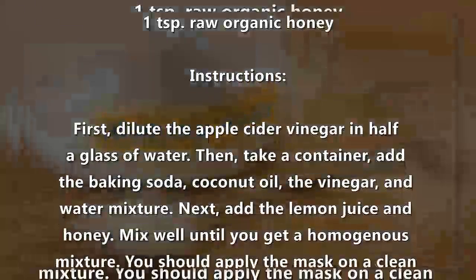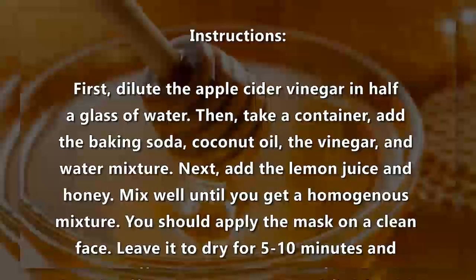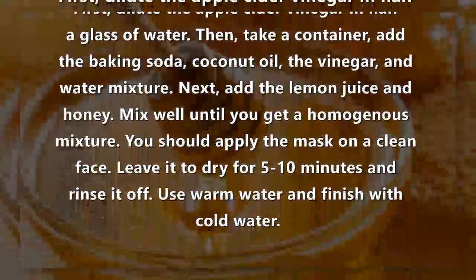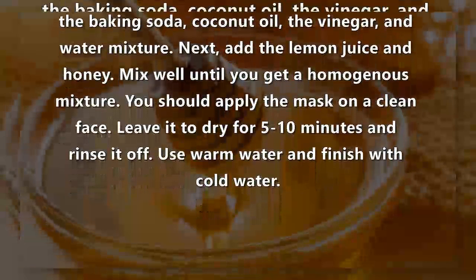Then, take a container, add the baking soda, coconut oil, the vinegar, and water mixture. Next, add the lemon juice and honey. Mix well until you get a homogeneous mixture.